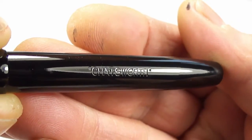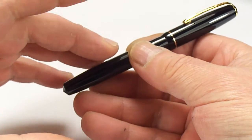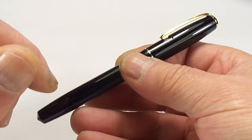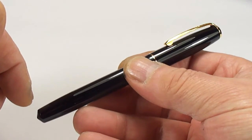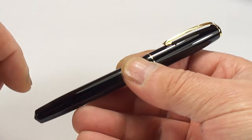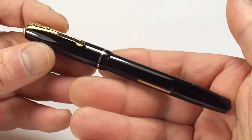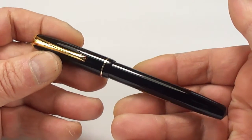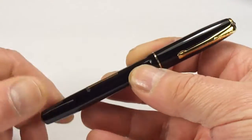As you can see, a lovely clear imprint. Incidentally, the Chatsworth pen was named after Chatsworth House, which is in Derbyshire in England, and Chatsworth House was the home to the Duke and the Duchess of Devonshire. The house itself has been passed down 16 generations of the Cavendish family. So that's a brief history of Chatsworth House. So the range of pens, the Chatsworth pens, were named after Chatsworth House, not too far from me actually, in Derbyshire. Okay, back to the pen.